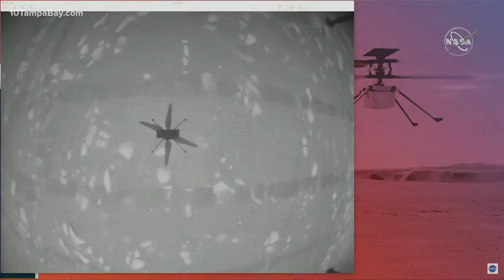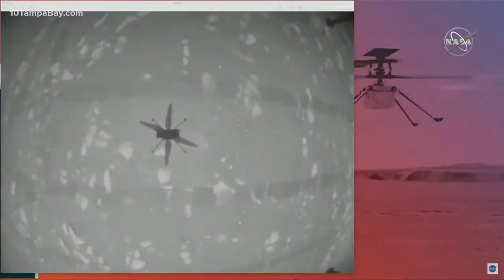Martian surface. Taryn, go ahead and repeat that. So the image we're looking at on the screen is the image from our onboard navigation camera showing us hovering above the surface of Mars. How incredible! And that's its shadow, right, Taryn? Yes, that's its shadow. So the onboard navigation camera points straight down, so we're seeing its shadow right now.